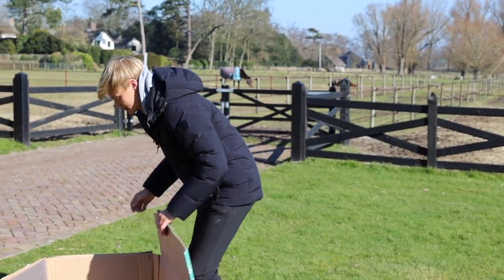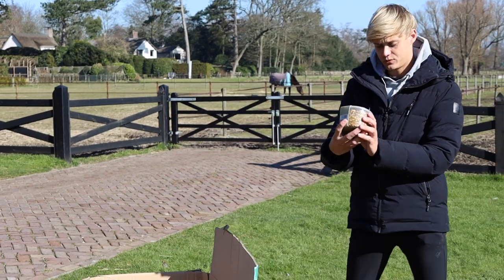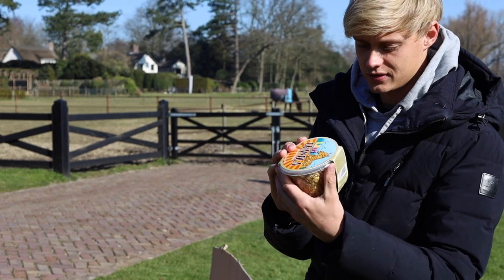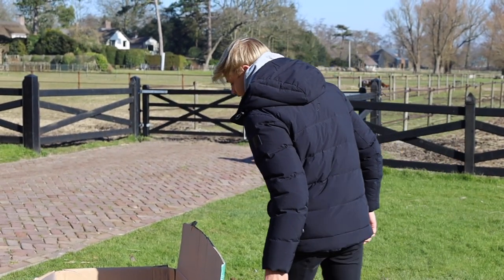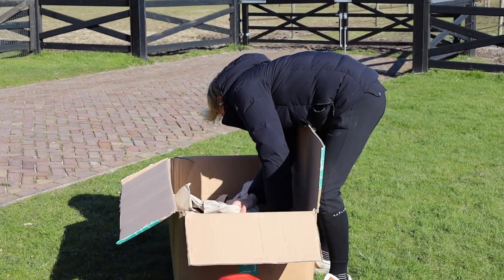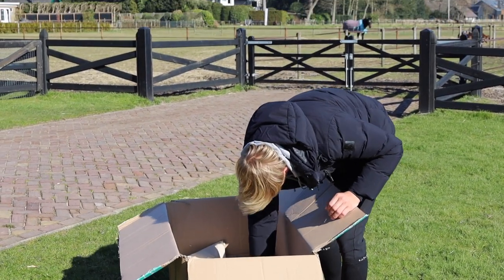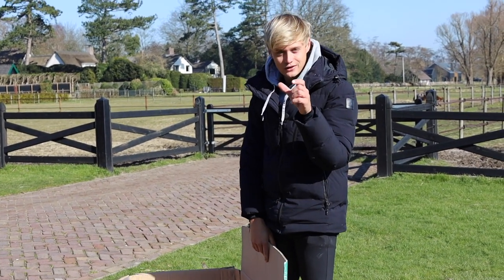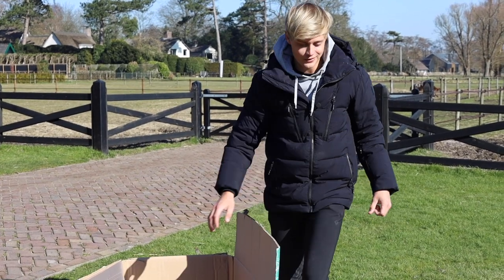Oh wait, I have one, but this looks like a multi-grain granola thing. So that we also have. And I think that is it. These are bags for the riding. Usually when you order from Cavalio, you always get a lot of bags with treats for yourself, but I've already finished them, so they're not in here anymore.